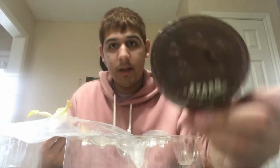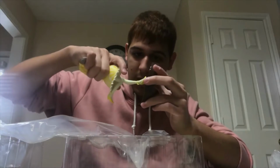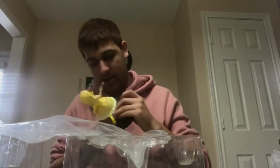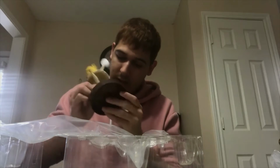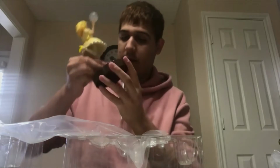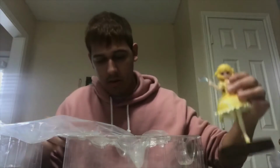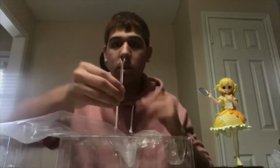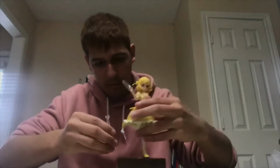There you go, that's the stand. And let's put her on the stand. Oh, I don't wanna break this. Oh, it's kinda hard. Oh no, anyway. This is supposed to be easy. Oh, but it came with this little thing, I guess, to support the side, to support the leg.